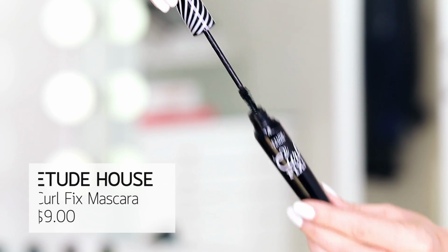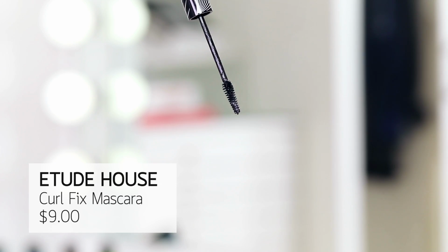It's very forgiving. I have a mascara that I'm so surprised that I love so much. Not as much as Collab, so let's just not get crazy. But this one's $9. It's from Etude House. It's called the Curl Fix. Man, the advertising on this will sell you in a heartbeat. It just goes in. It's a C-shaped brush. It will separate and do everything you need it to.